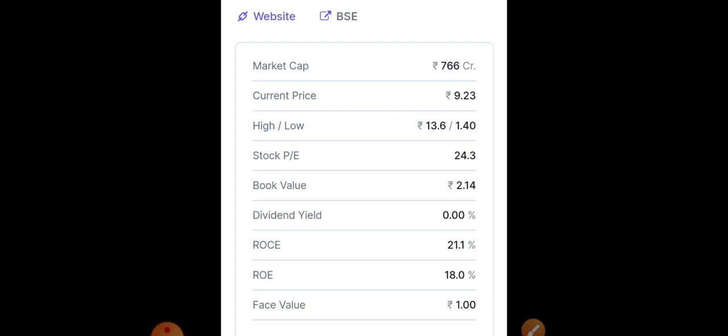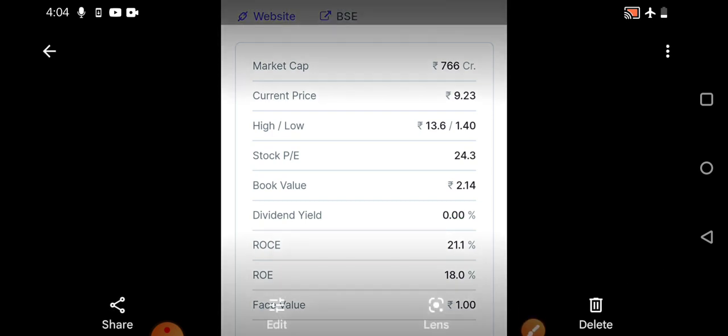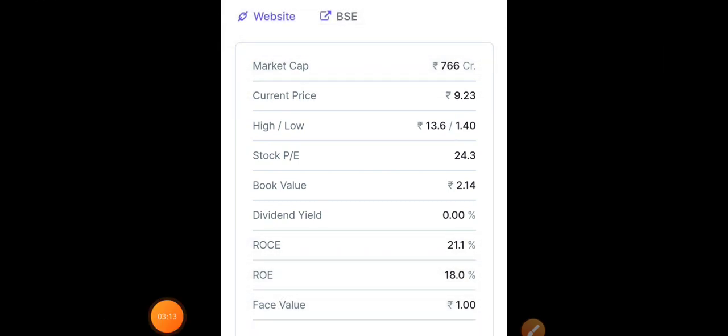Next, moving towards return on capital employed, you can see 21.1% is the return on capital employed, and ROE, that is return on equity, is around 18%. These two numbers are very good for the company because of the rally that the company has shown recently. Face value is around 1 rupee.